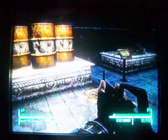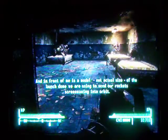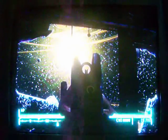And we got a stolen nuclear rod or something. And we got waste. And in front of me is a model, not actual size. Yeah. So anyway. And inside here we have a planetarium.